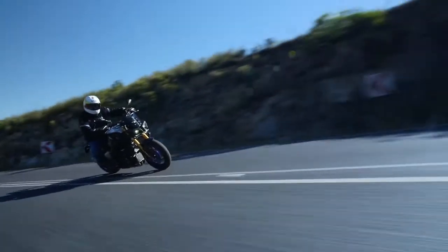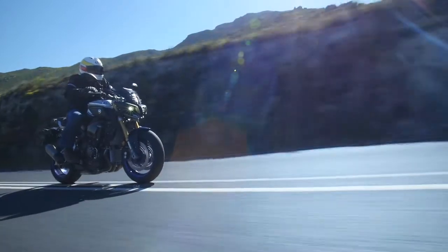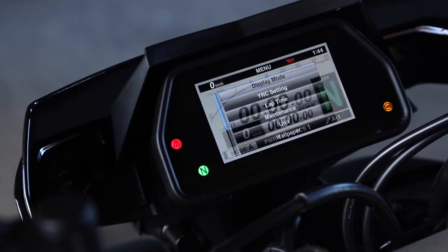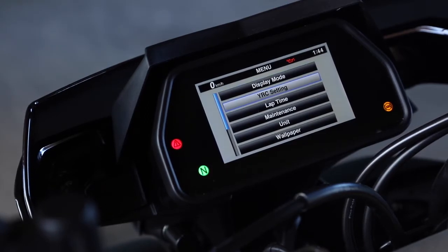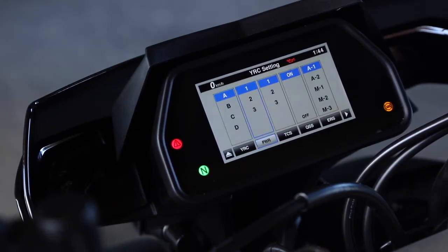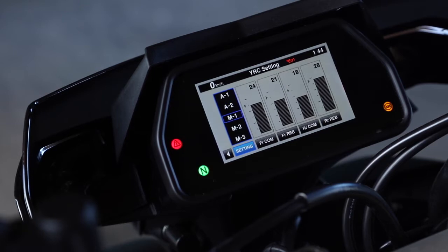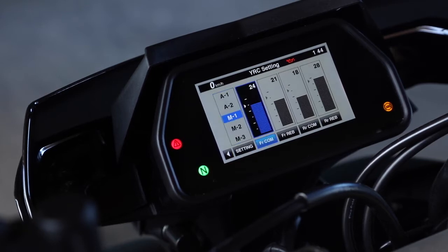The MT10 SP is basically the Yamaha R1M on the street with the Öhlins suspension. It really is a jump forward in technology from the manufacturer. You can set the bike up to your needs using the dashboard as a computer: riding modes, power modes, traction control settings, and of course suspension settings. Hirik from Öhlins is standing by to chat to us.